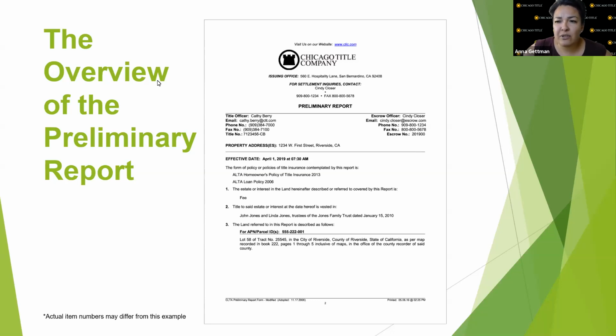So just as a rule of thumb, if a property is in a tract subdivision, most likely they're going to be qualifying for this type of policy. If the property is in a rural country area, it's not likely that they're going to be issued this type of policy, but they will be issued an owner's policy, but it just depends. And then again, if you want to know the differences and what each policy includes, you will have that in the back of the preliminary title report, which describes each and every policy and what is covered and what is not covered.